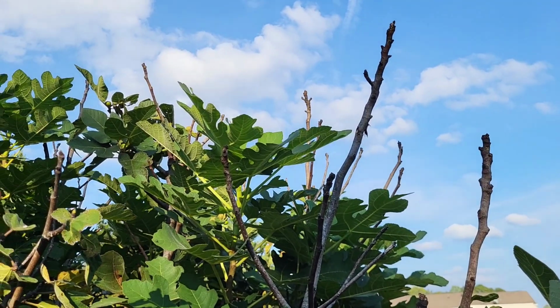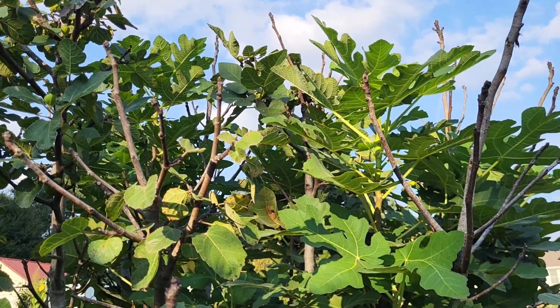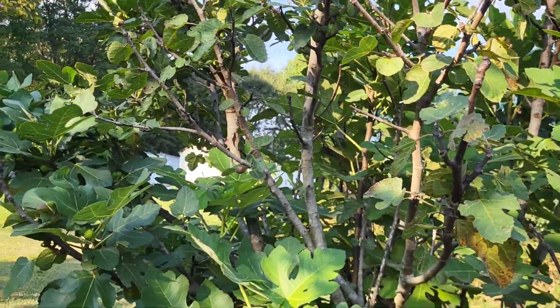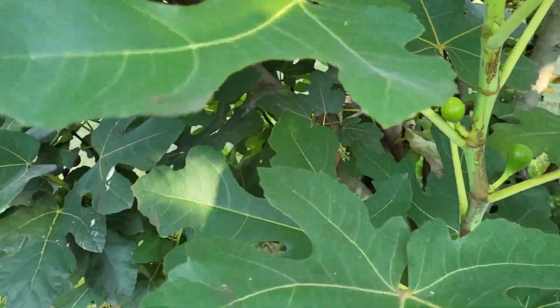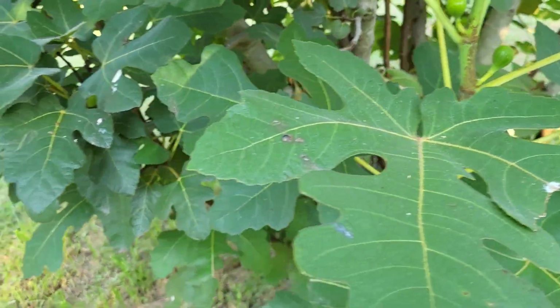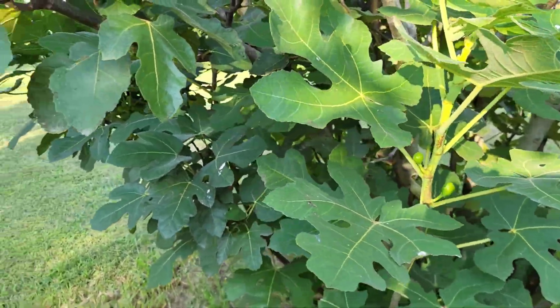Everything got hit by a frost. That's why I like that persimmon. It's amazing to get that much fruit. Oh, look. There's some. Those figs are just forming. That's young. That's new growth. That's this year. That's crazy.